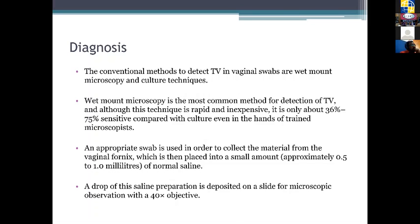So you just collect a swab, you try to go in the vaginal fornix, and you place a small amount of saline and you look at it under the microscope, and you're looking for the classic look that Trichomonas has.